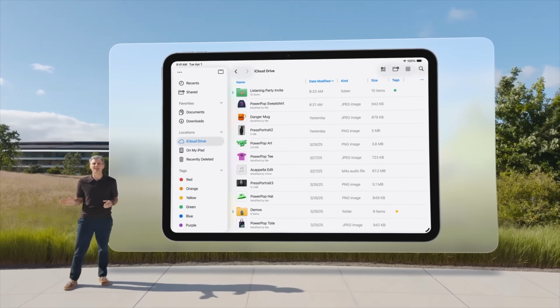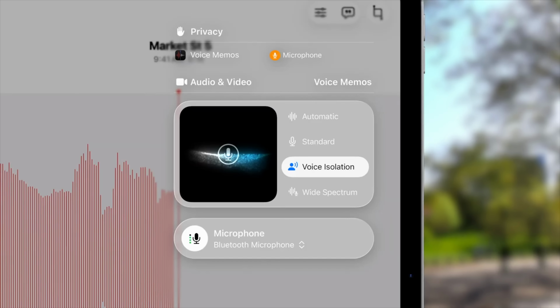You can now even choose audio inputs. You can do voice isolation in apps. You can now even record studio quality vocals with AirPods. I also really like this. This is something they kind of went over super quick and I didn't even catch this the first time. You can use your AirPods to start and stop recording. I mean, that's pretty cool.